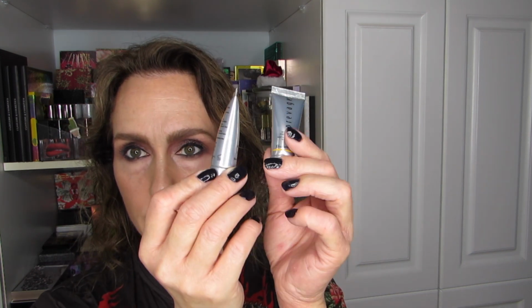And then a couple of serums here. There's the Superstart Skin Renewal Booster. And then the Anti-Aging Daily Serum. And these are each, I think, 5. This one's 5, and this one's 5 as well. So 5 ml in each of these.